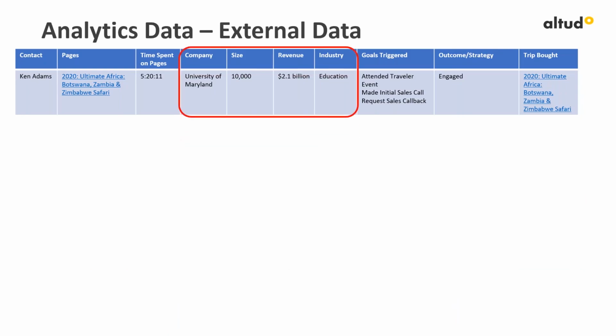From an external data perspective, this is especially true for B2B companies. Having data that comes in through an IP lookup service, such as the company that the user is coming from, the size of that company, the revenue of that company, and the industry, you can personalize your content not just based on profiles and behaviors of the visitor on the site, but on what company the visitor is associated with. For example, you can have content and products that may be more suited to smaller companies versus larger companies, or different industries.